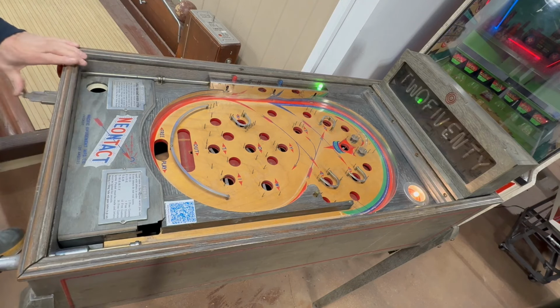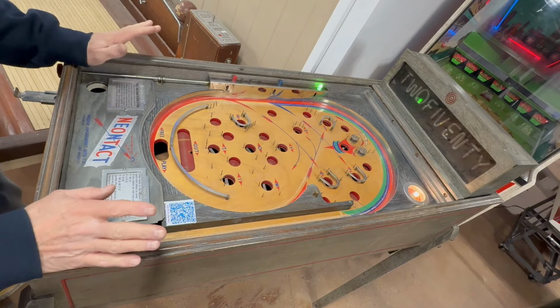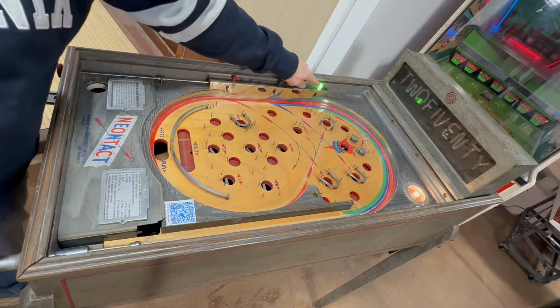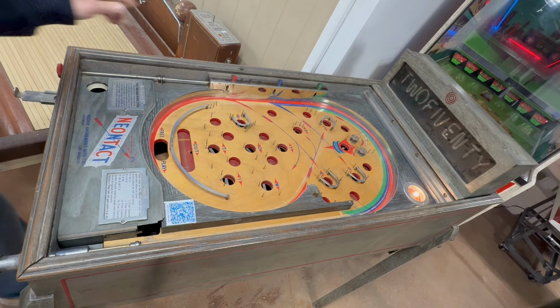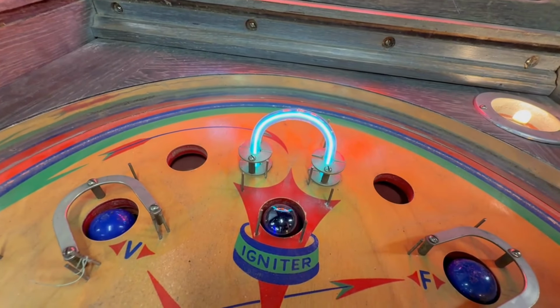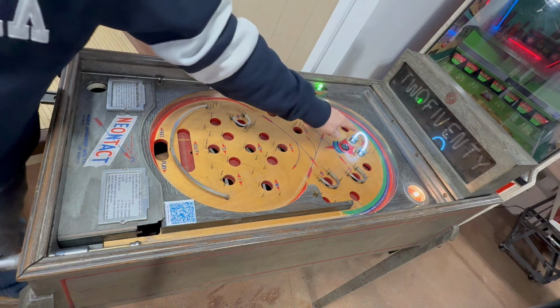Little gameplay. I've put my nickel in and reset the game. You hear the click? That's the timer. It has like a 5 or 10 minute timer because it doesn't want to leave the neon on apparently all the time. I have my gate set to green because I want to try and bounce the ball off the green gate and get it into the igniter. That's really the first thing you want to try and accomplish. Yes, hit it. So I hit the igniter hole, which is exactly what I want to do.